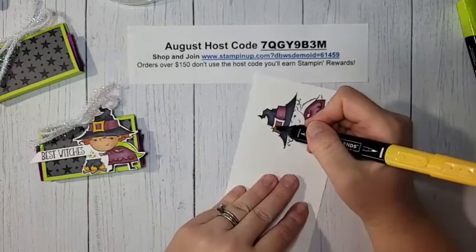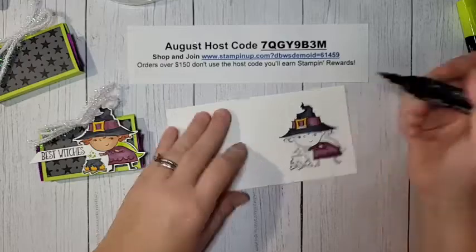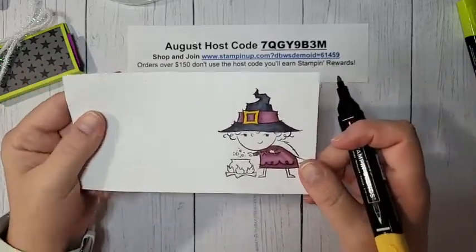And then I did the same thing with the fussy cutting. I took a couple nights to cut them all out. I didn't do it all in one sitting. But if you don't like fussy cutting, if you don't like coloring, then definitely don't do that.